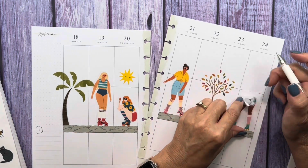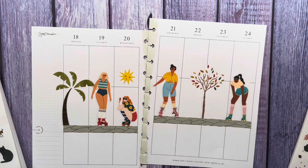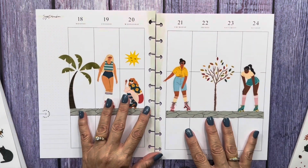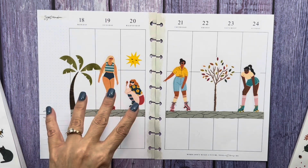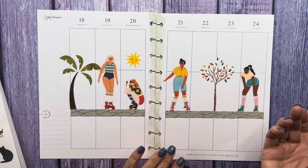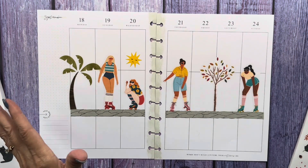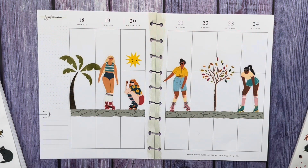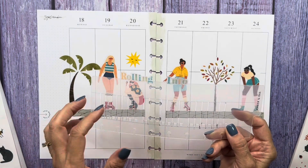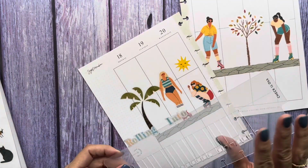I guess I went too far over that way and not enough this way. There. So there's still summer, and they're in the fall. She's saying, come on, weather's good down here. Come on, roll on into fall. And speaking of rolling into fall, I went ahead and put my letters on here to save time as well. So it says rolling into. So let's see how we want to place that.